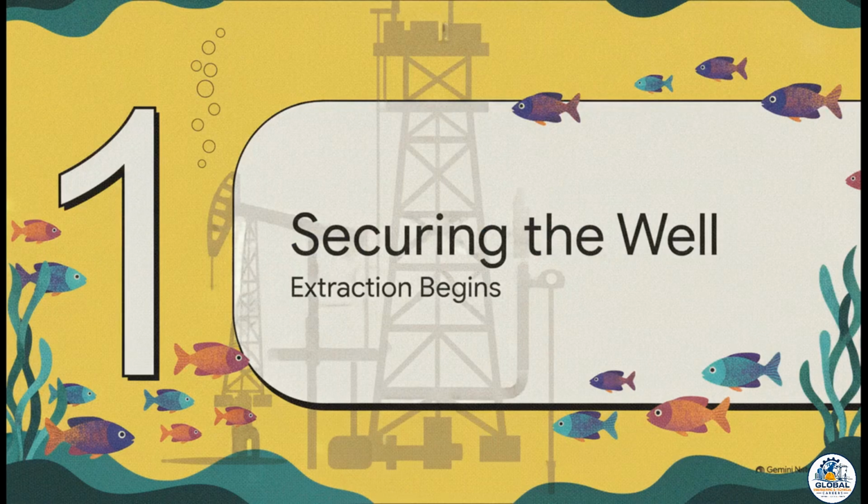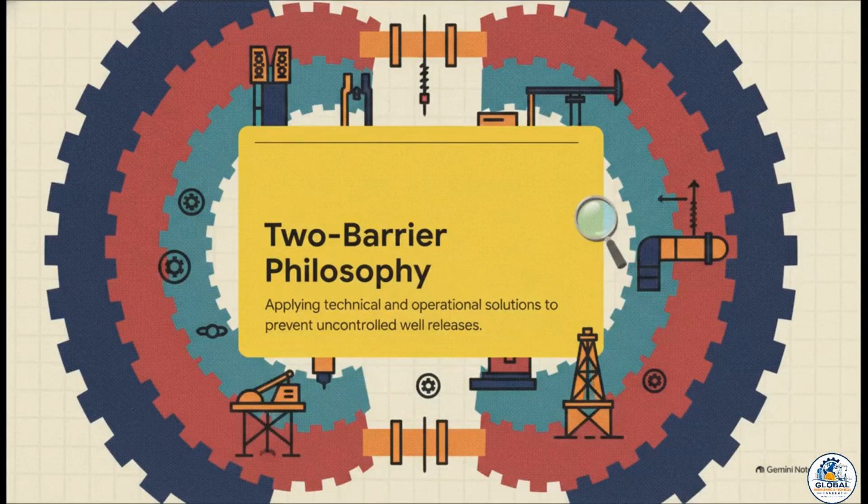Literally. We're starting deep underwater with Section 1, securing the well, which is exactly where extraction begins. You know, if there's one foundational rule to offshore drilling, it's what the source refers to as the two-barrier philosophy. Basically, this involves applying technical, operational, and organizational solutions to prevent any uncontrolled release of fluids.